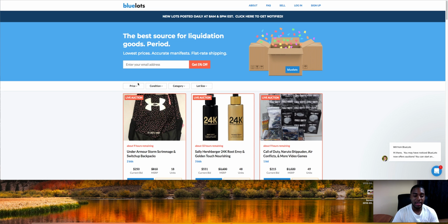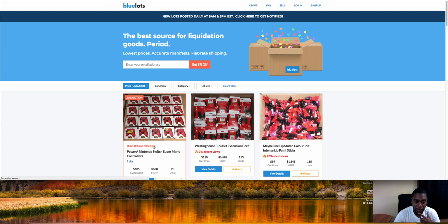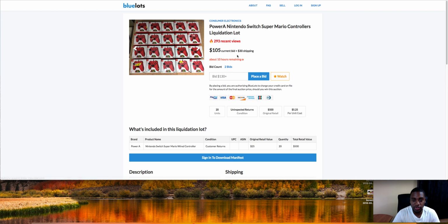But guys, this site is absolutely amazing. There are so many good deals on stuff. So let's say I was looking at these Mario controllers earlier. Let me give you guys an example. All right, so here they are right here. And right now, the current bid for them is $130, right? Plus shipping. So let's say $135 total.